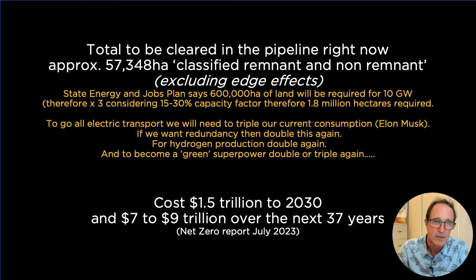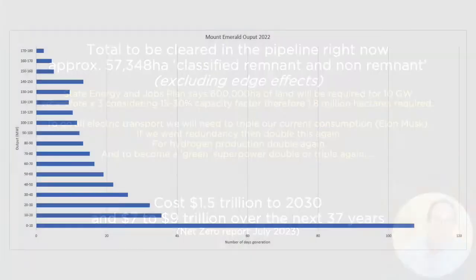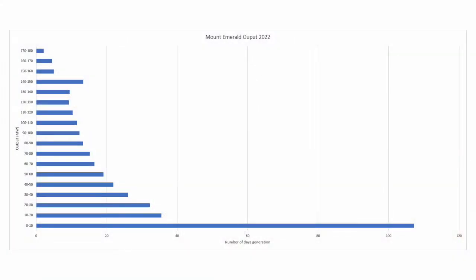Why does it cost so much? Well, this slide explains it. Going back to that Mount Emerald wind farm that I spoke to you about earlier, this is the total output for Mount Emerald for the entire year of 2022. So as you can see, for most of the time, it generated less than 10 megawatts of electricity.